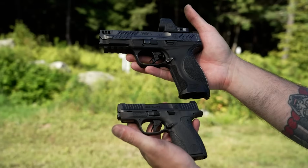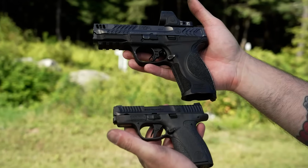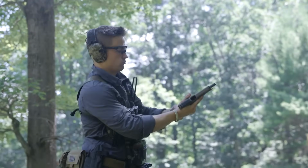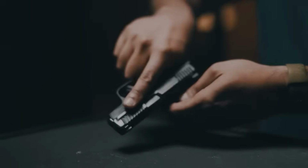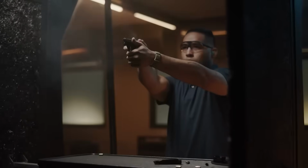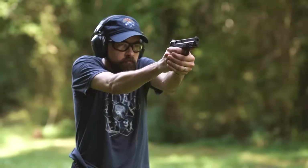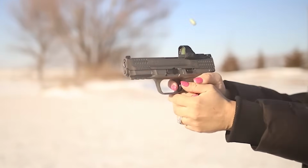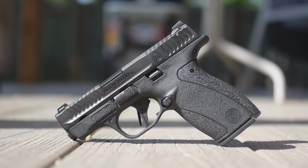The sight's got a glow-up too. A high-vis front paired with a blackout rear makes for fast, intuitive alignment. It's quick to draw, easy to conceal, and built to be carried hard without complaining. Now, it ain't perfect. The slide can be stiff out of the box, and some users say the trigger safety rubs the finger raw after long sessions. And yeah, it can be picky with certain ammo when brand new. But once it's broken in, it runs like a champ.